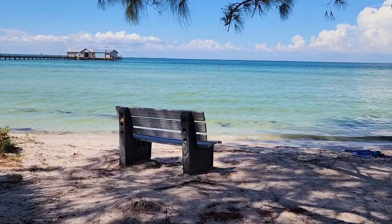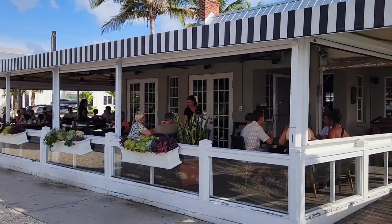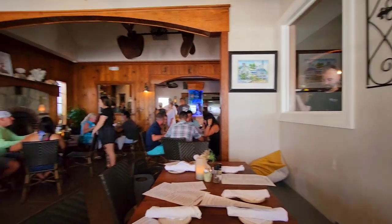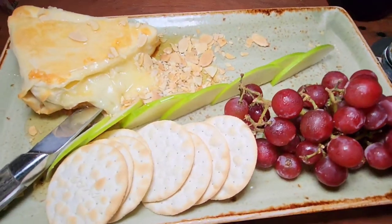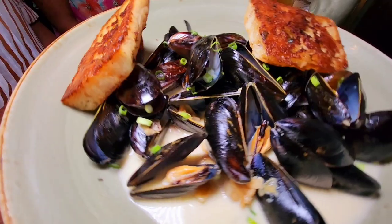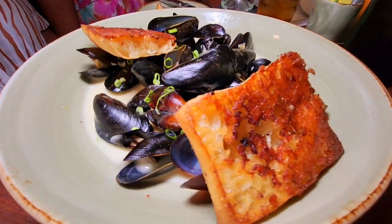Built in 1922 as an original home named the Lorraine Cottage and facing the Anna Maria Island City Pier. And in 1999, it became the beautiful Waterfront Restaurant with chef-driven deliciousness, like baked brie, our fresh steamed mussels with garlic and tasty toasted bread.